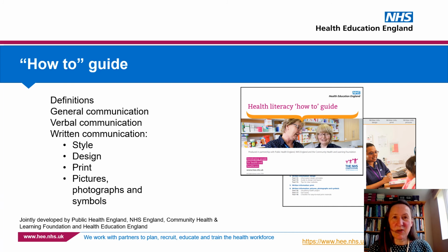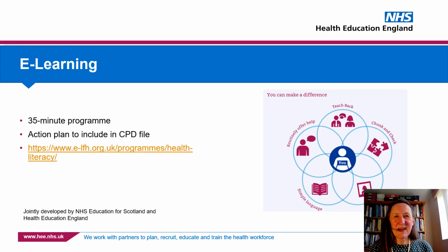Alongside the how-to guide, there are things like a business case mock-up so that you can think about how you might justify having a project around health literacy, training tools and other resources in terms of case studies. So the how-to guide, but we also have e-learning. Our e-learning was developed in collaboration with NHS Education for Scotland, and it's a tool that generally takes people about 35 minutes to complete, although you can go back and do specific sections again if you find that it's useful to do so. It generates an action plan that you can put into your CPD file so that you have a personalised record of, for example, what you might want to do in terms of sharing skills with colleagues, and what you might want to do in terms of your own steps and your own learning.